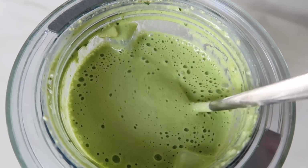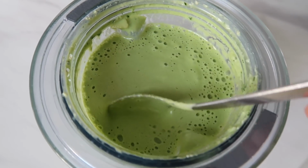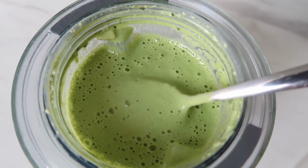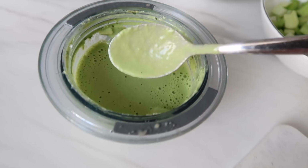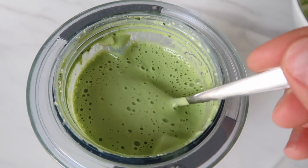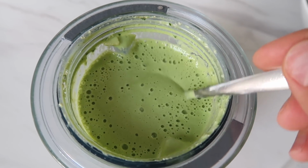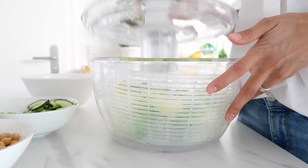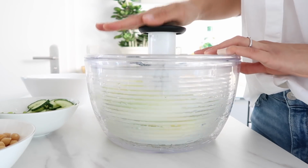So this is our salad dressing done. You can see that it's nice and creamy and it's so fresh and just so freaking delicious. And this makes about 2 servings. So I'll just put half of this on my salad today, and then I'll put the rest in the fridge and have it tomorrow. So my lettuce is rinsed and I'm just going to spin out the water.